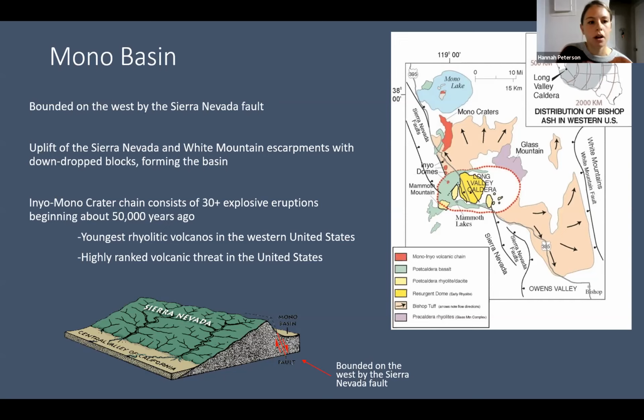the downdrop block. And then since then, the Inyo-Mono Crater chain has formed, which has consisted of about 30 pretty significant explosive eruptions, which began about 50,000 years ago. So relatively young. It's going to be some of the youngest rhyolitic volcanoes in the Western US, and is ranked as a high volcanic threat still to this day in the United States.